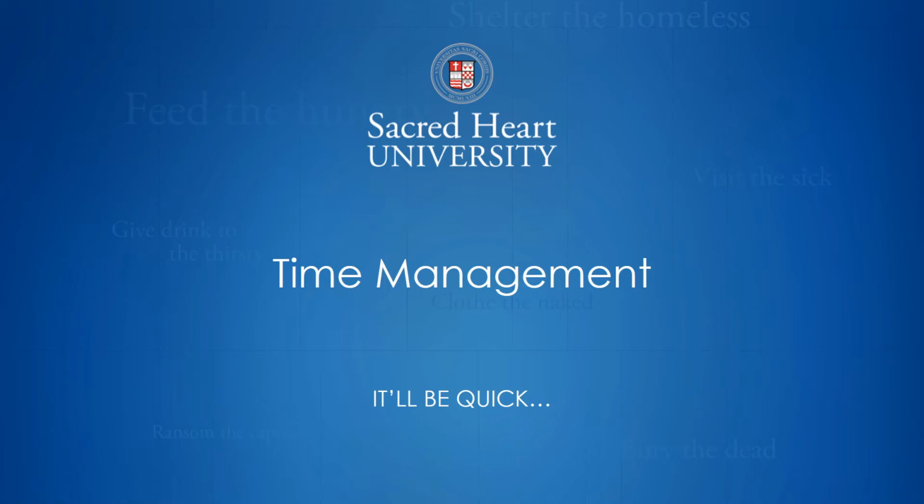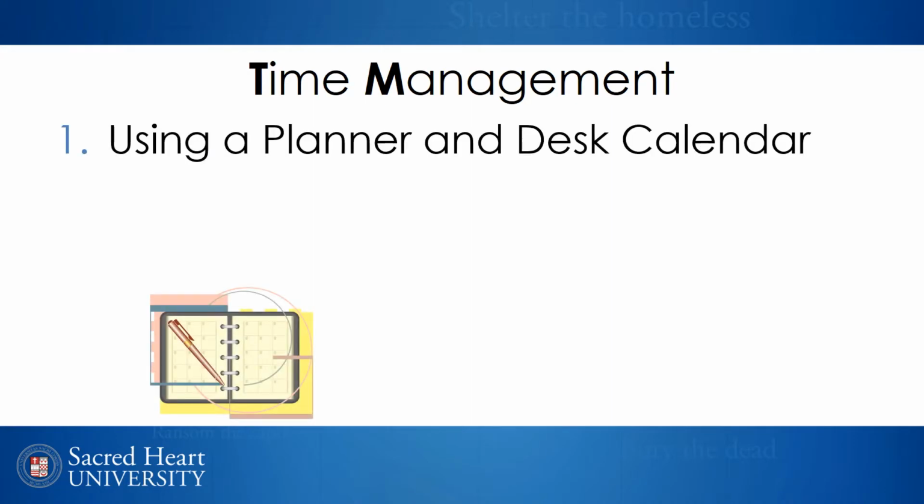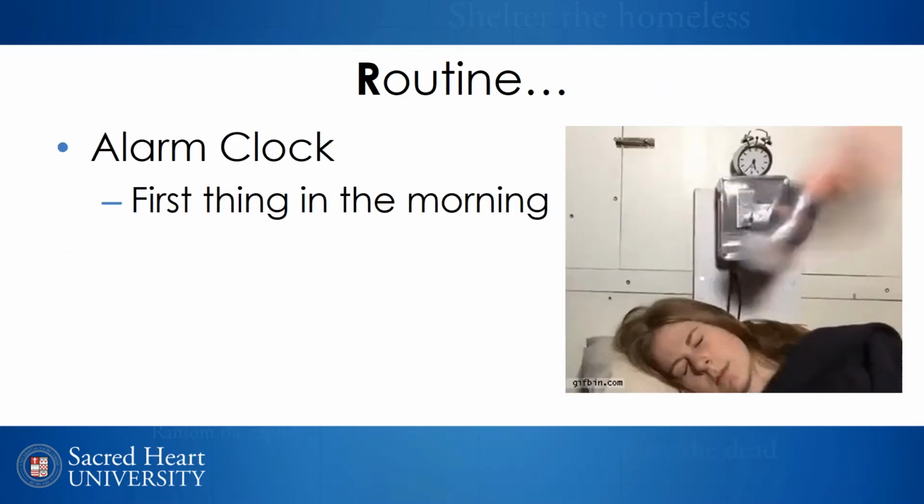Time management is definitely one of the major issues that affects the success of college students. So what we're going to do today is go over two very quick tips on time management. The first is how to use a planner and a desk calendar effectively. And second of all is a really neat time management calculator that we can use to show you how you're currently managing your time.